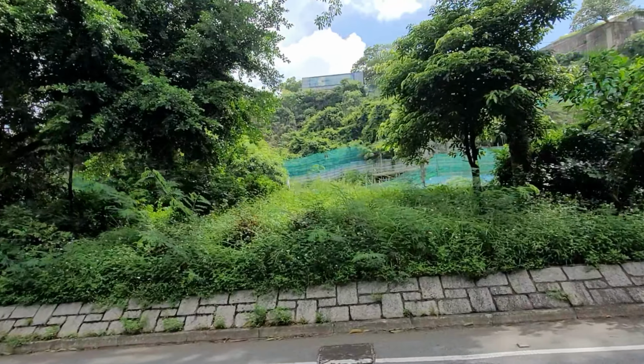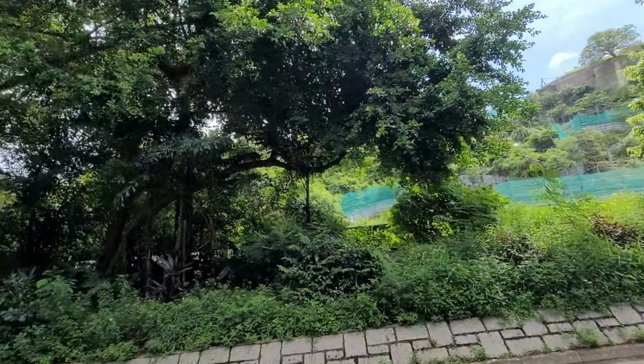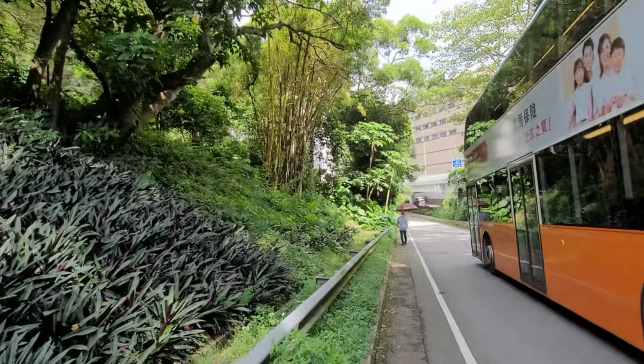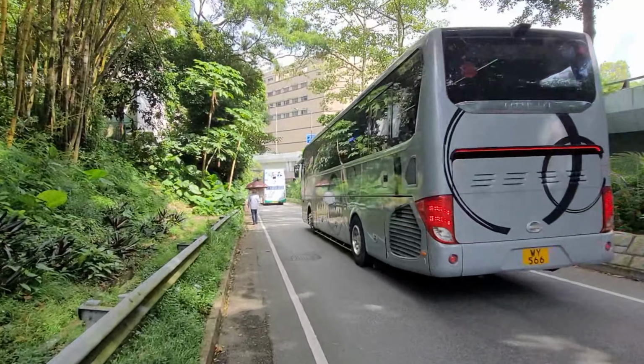Again, that's the Museum of Coastal Defense, the Hong Kong Museum of Coastal Defense. There's a lot of slope maintenance work going on. Whoa, big bus. Oh, another one.